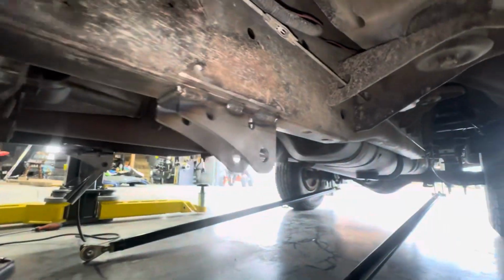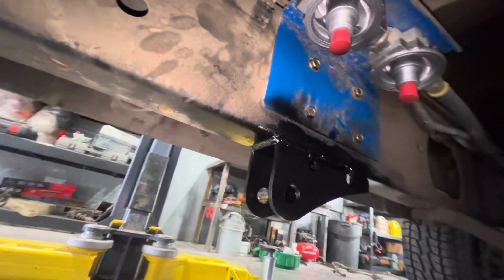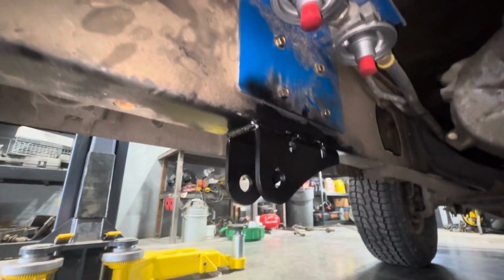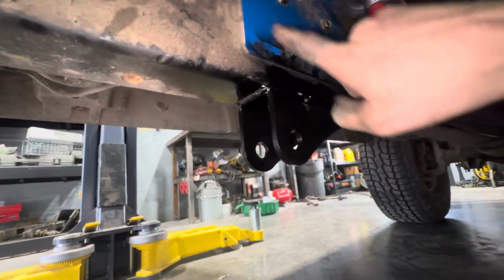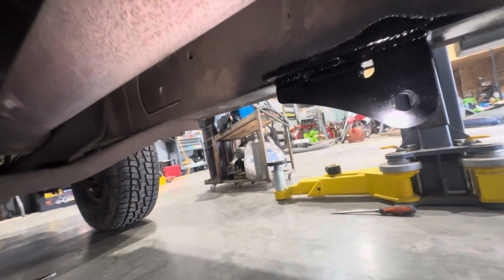And now time to paint some stuff and hook them up. Oh, it's hard not to rattle can resto the whole thing, but that's all right. She's a dirty old girl. Both painted up. Wait for the paint to dry. Throw some arms up in her. Get the arms tightened up and then see how she looks.